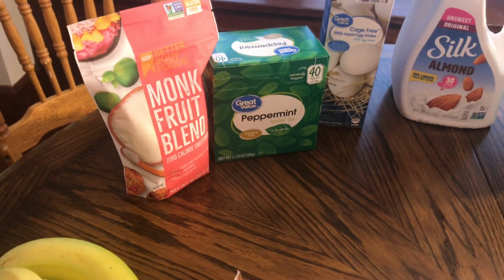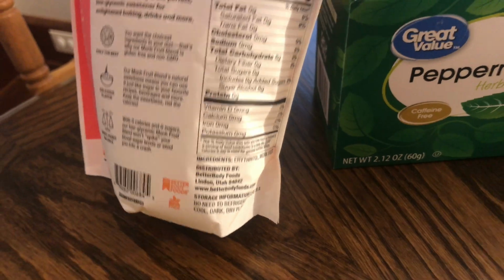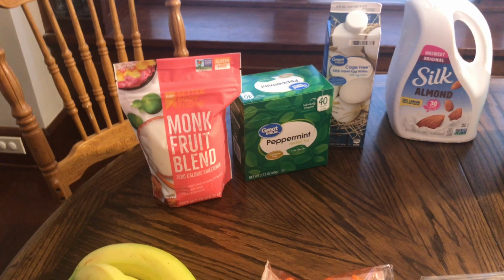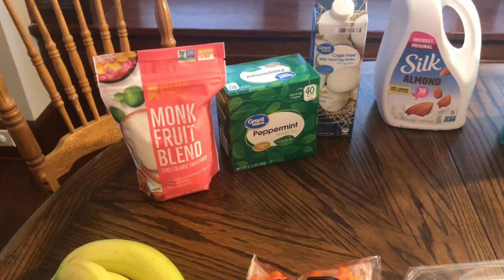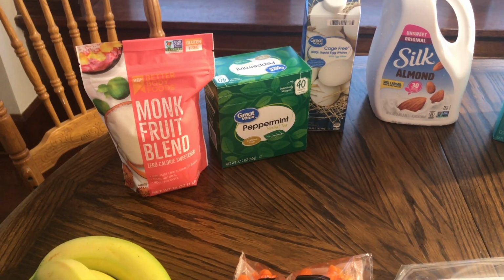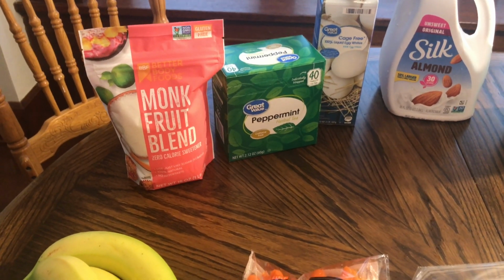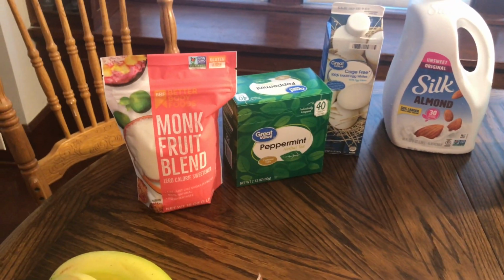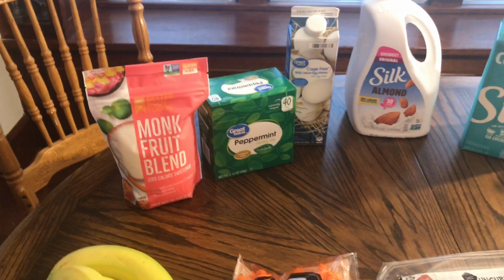And then I got some monk fruit. Now this is the blend with the erythritol. Most generally, I do like to stick to the monk fruit and the stevia just straight, but it does kind of change when you're baking. It changes the consistency, and it's kind of tricky to work with, and you have to learn how to cook with that. So sometimes when baking, I just like to get the blend and use that because it is a little bit easier. This, as with all groceries, has gone up by $2 since I started purchasing it, and that hasn't been that long ago.